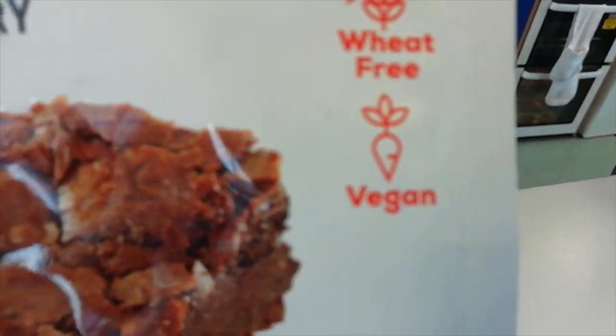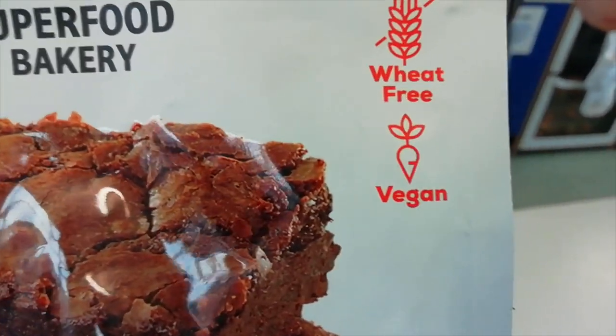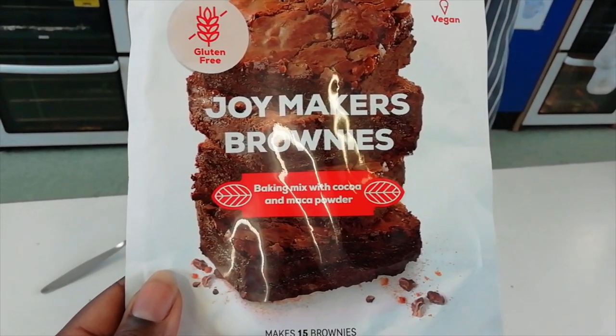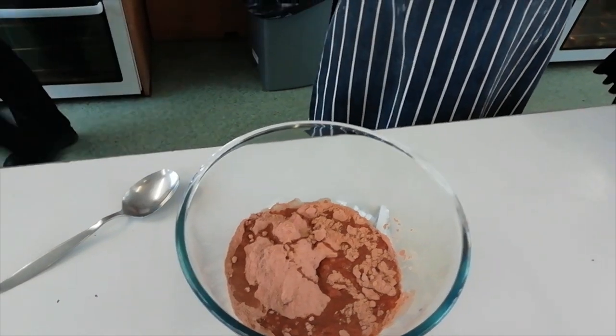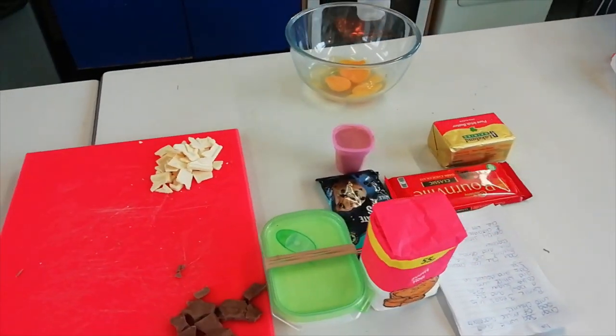So we have a vegan recipe. I blasted him because it's just a packet recipe. But I am now interested because it's vegan. So we can compare the vegan with non-vegan, see how they come out. So you're back in the game? Has he redeemed himself? He's redeemed himself a little bit because I want to see how they come out.